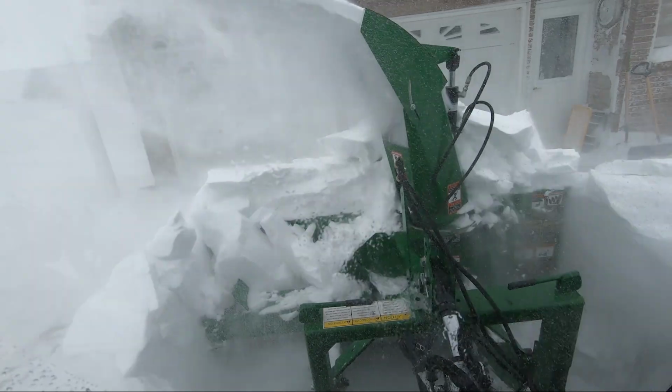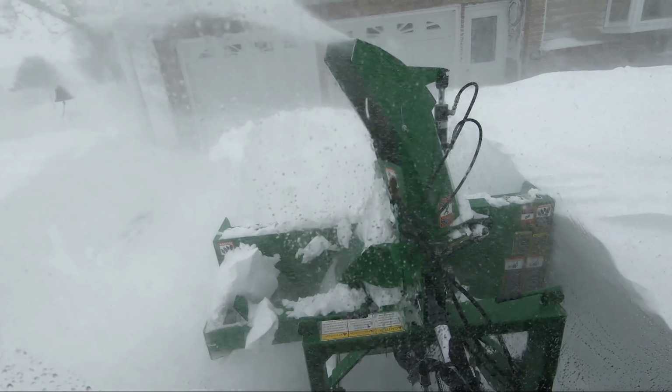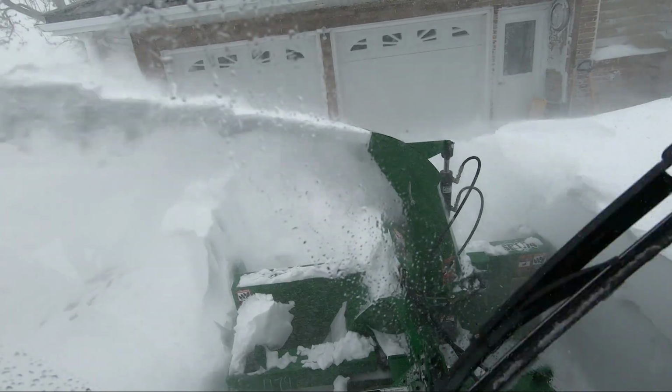Save the trees here. I think I need a new windshield wiper back here.